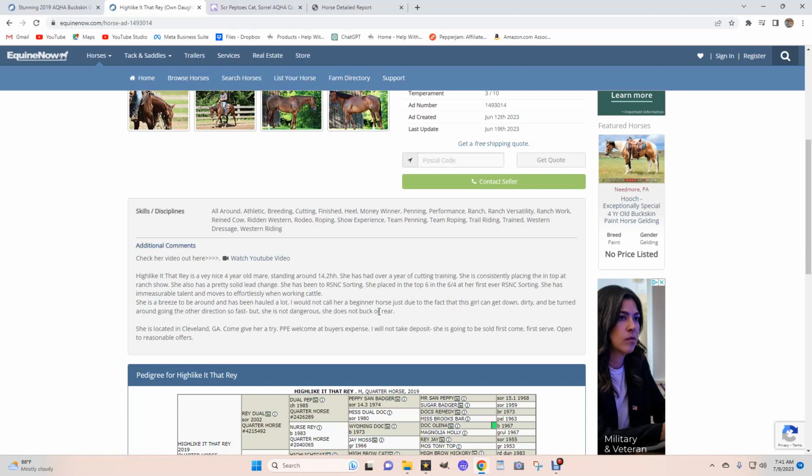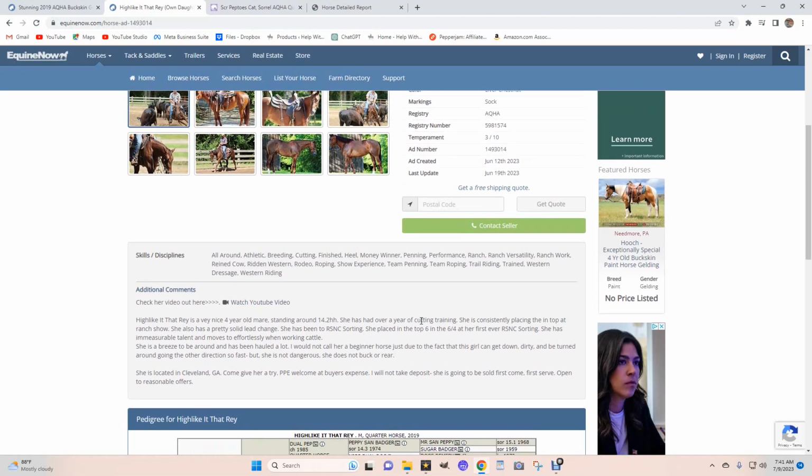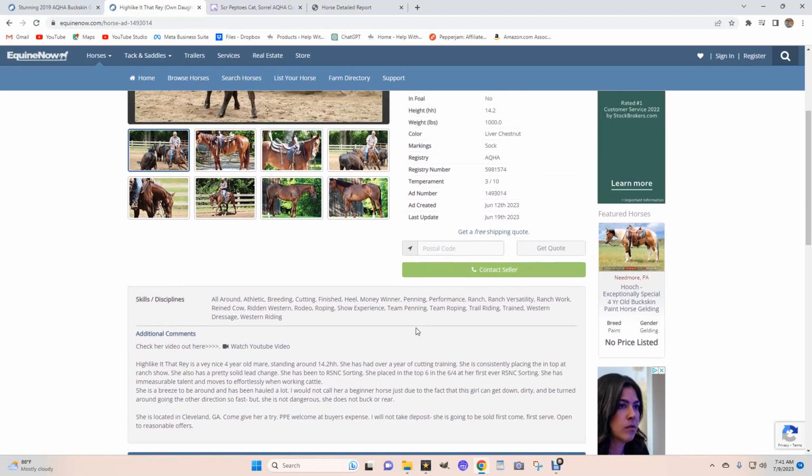I would not call her a beginner horse just due to the fact that this girl can get down and dirty and turn around, go either direction fast, but she's not dangerous, does not buck or rear. Located in Georgia. So this is kind of a little bit of a red flag to me. She's had a year of cutting training right here, but they started sorting off of her.